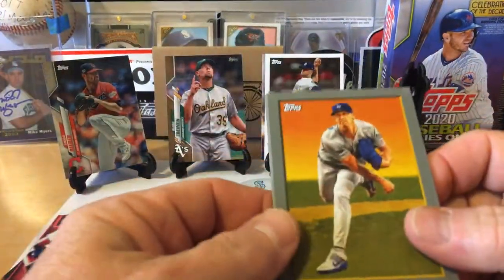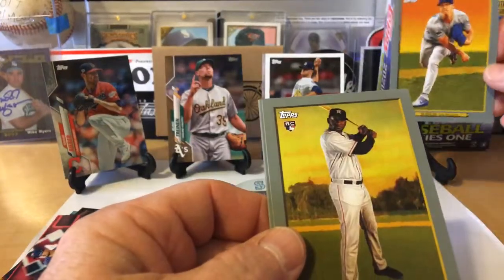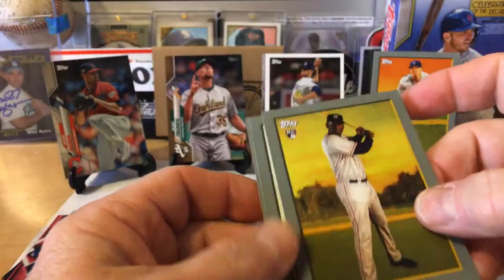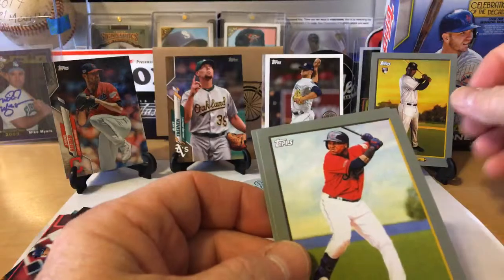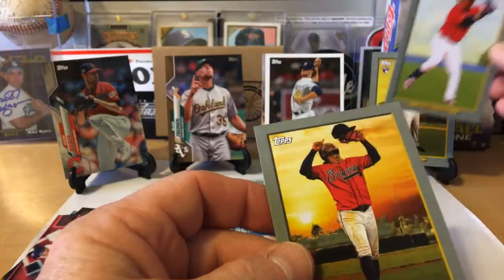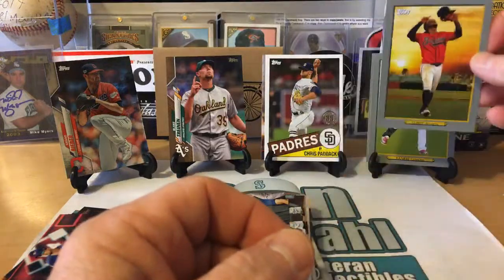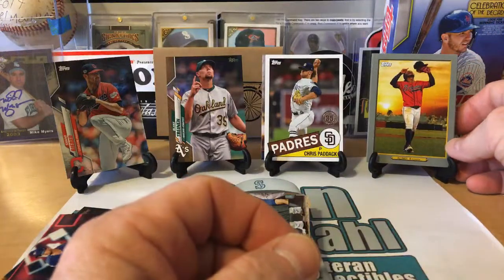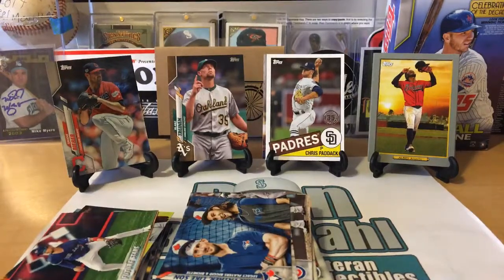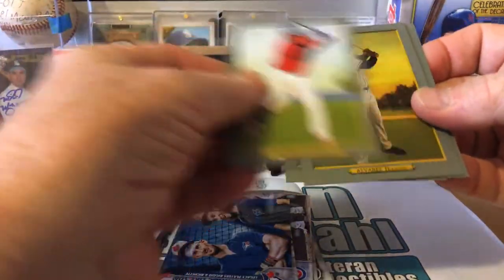All right. We've got that Walker Buehler. We've got the Yordan Alvarez rookie card. And then the Jose Ramirez. And the Ozzie Albies with the Atlanta Braves for our turkey cards. So there we have it so far. Boom. There we go. Alvarez turkey card. Alvarez turkey card right there.